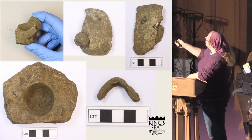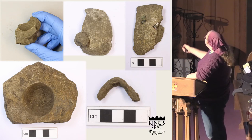We've also got a reuse of sherds, possibly a relined crucible here. You can see that different break, like a little fissure there, where the crucibles would be relined to repair and reuse. An example of a spout here.